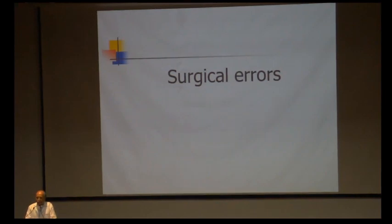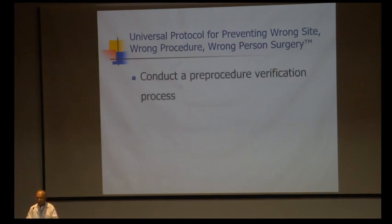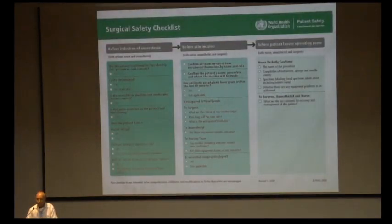Let me talk about some surgical errors. So the universal protocol for preventing wrong site, wrong procedure, and wrong person injury. This is, as you know, that a limb that was supposed to have not been operated is operated upon, or a craniotomy performed on a normal site. So you need to conduct a pre-procedure verification process, mark the procedure site, and a timeout is performed before the procedure. Now this is a WHO checklist which has been given before induction of anesthesia, before skin incision, and before patient leaves the operating room.